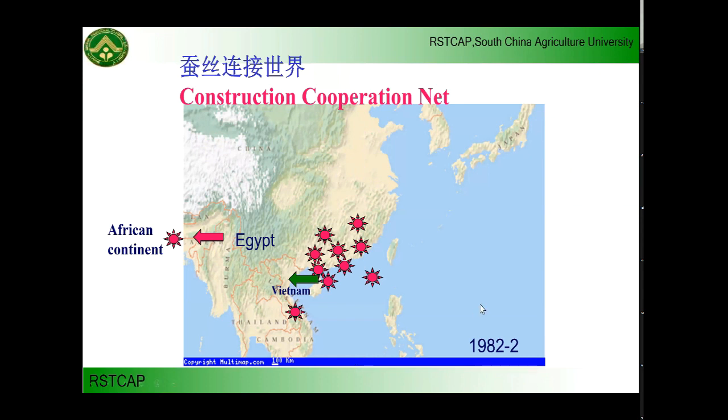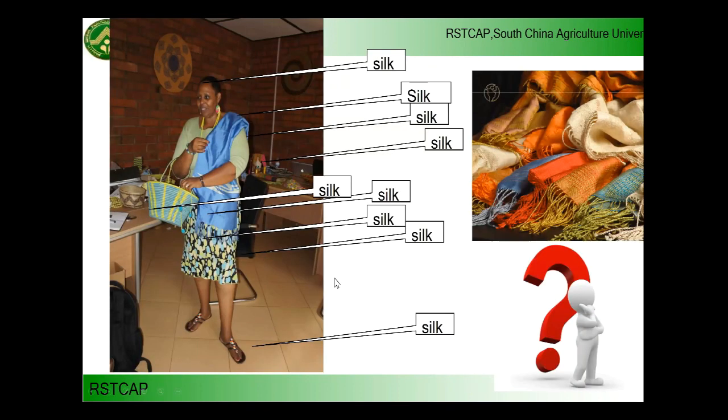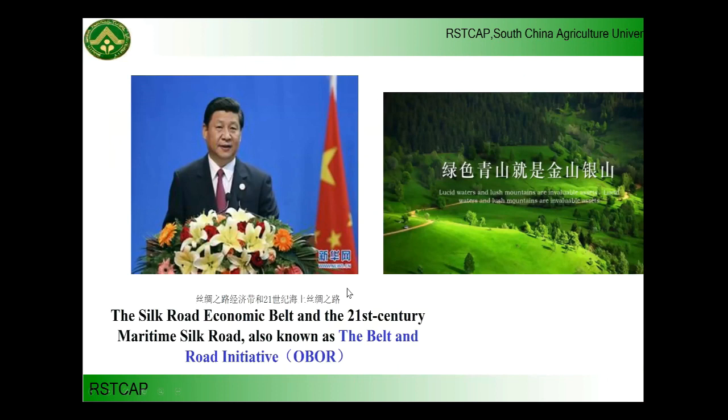Thank you. This construction cooperation network goes from Guangzhou to the world, to Latin America. In September and October, we will introduce it. From the head to the feet, all of this is silk. Where can you find it? Come to Guangzhou. Guangzhou welcomes you. We have different types of technology. If you need, we can share with you. This is what Xi Jinping called One Belt, One Road.